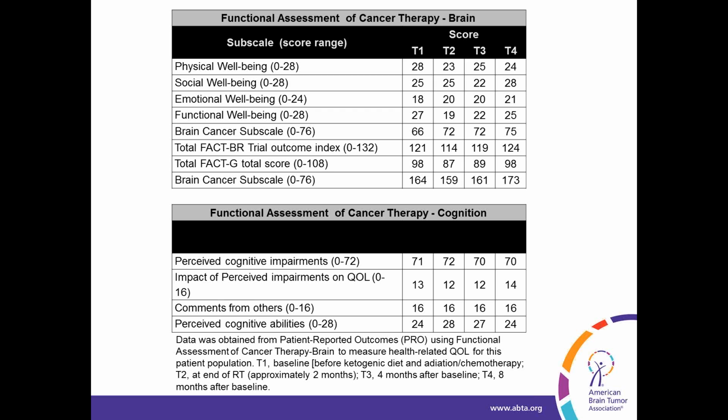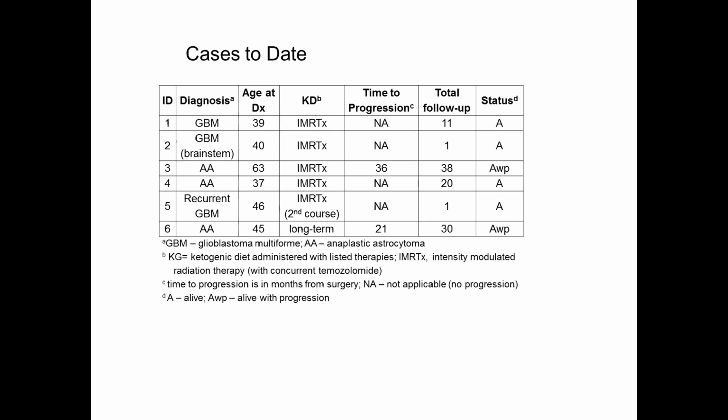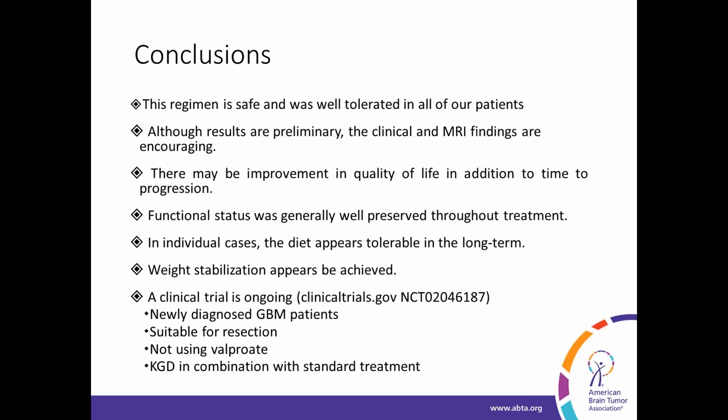Okay. I'll just go through these quickly so you can see the patient was able to maintain ketosis. You can also see this is a post-scan for where the tumor was 1 month after, and at 16 months, 15 months, progression-free. This regimen is safe and well tolerated in all patients. The results are preliminary. The clinical and MRI findings are encouraging. There may be an improvement in the quality of life in addition to the time to progression, which is awesome.